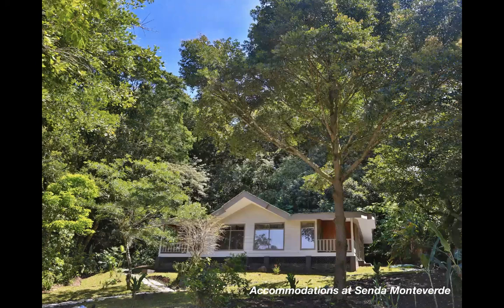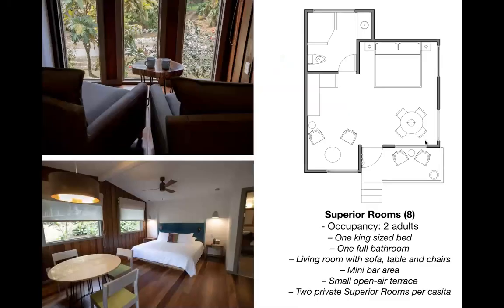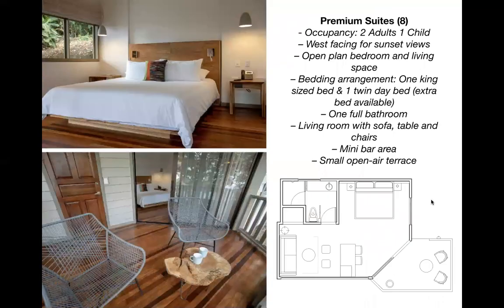And then accommodations at Senda. We'll go through the different room categories. Superior room, this is going to be entry level. One king size bed, full ensuite bathroom with shower, that's in every single room. It has this covered terrace, but a fixed king bed, and these don't have a couch. The seating area is much smaller here. So again, these are the entry level rooms. This is typically what our group tours are blocking, these superior rooms.